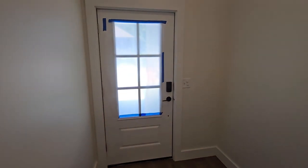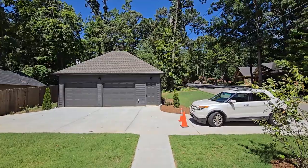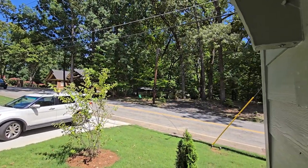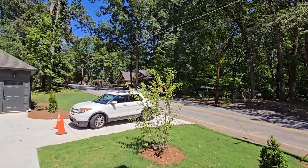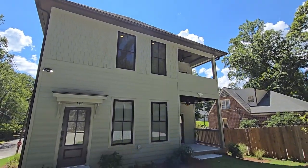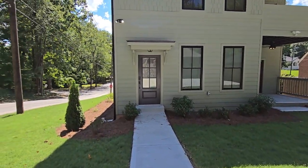The open concept design seamlessly connects the kitchen to the dining area and living room, creating an ideal space for entertaining. The living room features a cozy gas fireplace and oversized windows that flood the space with natural light. And when you're ready to take the party outside, double doors lead you to the rear patio, perfect for outdoor dining or just relaxing in the fresh air.